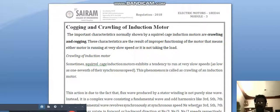Hi to all. In this video, I'm going to explain about cogging and crawling of induction motors. These two are very dangerous for the induction motors. They should be avoided, and the induction motor should be operated in the safe zone. Okay, now we see cogging and crawling of induction motor.